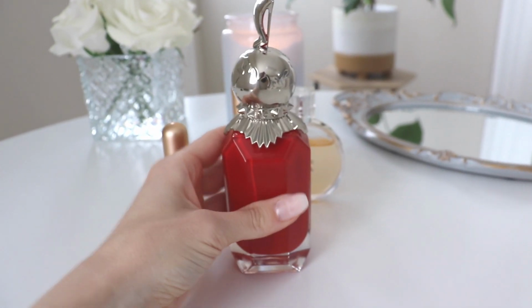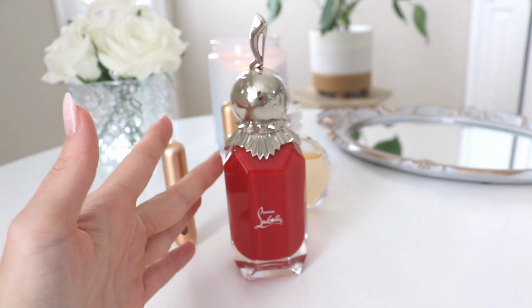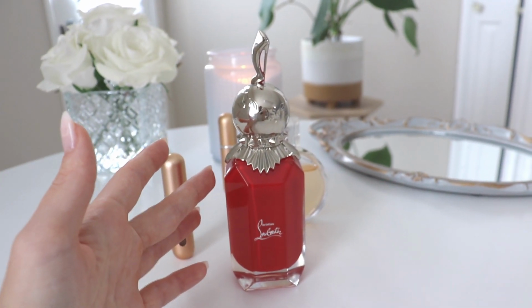Wearing this on my vacation just reaffirmed to me how much I actually do absolutely love this perfume. And I do want to mention too that when I was on vacation, I was really hoping to go to a Christian Louboutin counter or boutique and smell all of the fragrances, and I simply did not have enough time, and my feet were very sore. So I was literally like an arm's length away from a Saks Fifth Avenue that had them, and I just couldn't go because I was just too tired and my feet hurt so much.